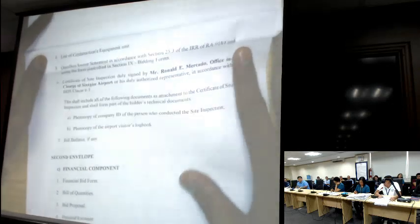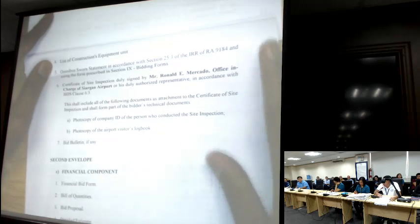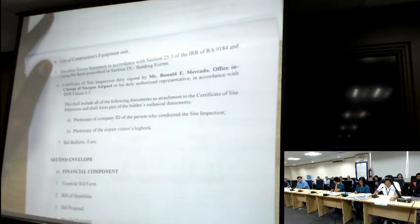And under the technical requirements, we have two special instruction for the technical requirements. That is the submission of the certificate of site inspection. So kung saan po kayo nagbibid na area, magkakaroon po kayo ng site inspection sa airport na yon, and the airport manager or the officer in charge will issue a certificate of site inspection. And in addition to the certificate of site inspection, you are required to submit the visitor's logbook of that particular airport and the photocopy of the company ID of the person who conducted the site inspection. So that's the first special instruction under technical requirements.